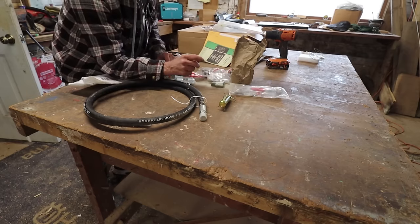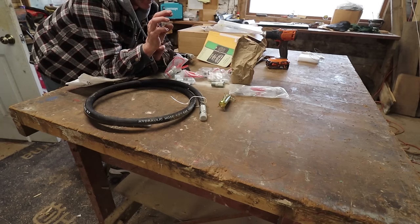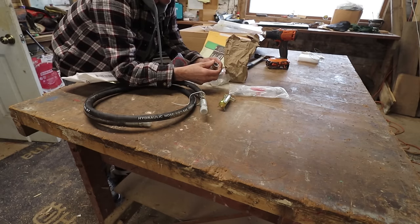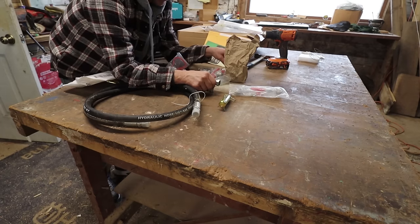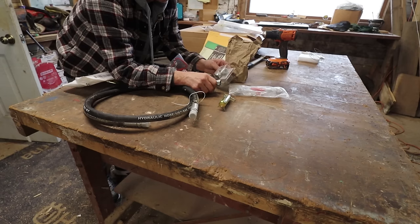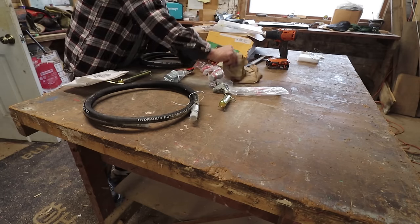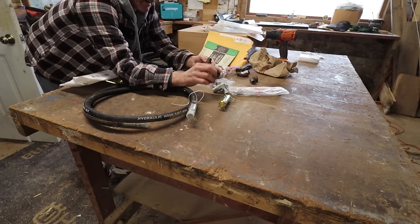The only problem is that my light bar is right there, so I'm probably gonna have to loosen that and move it so I can spin something on there. Like this could go in for one, this could go in. This is kind of how they have it set up in there now.